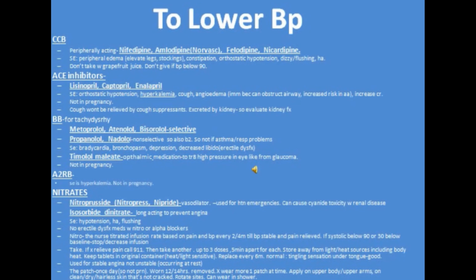If it's used in patch form, it's used once a day, and it's worn for about 12 to 14 hours, and then it's removed. You do not want to wear more than one patch at a time, and you want to apply it to clean, dry, hairless skin that's not cracked. Remember to rotate sites. You can wear it in the shower.